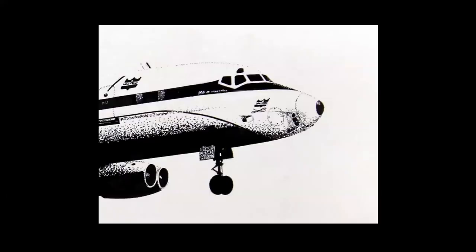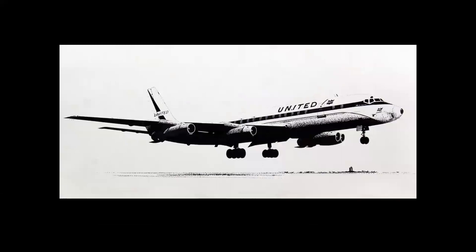Another United airplane in a different way of creating tone was the stipple effect, using the point of the rapidograph and just creating this little dot pattern, again, using different line weights. And then when you look at the whole airplane, you can see the tonality using the combination of line work and stipple.